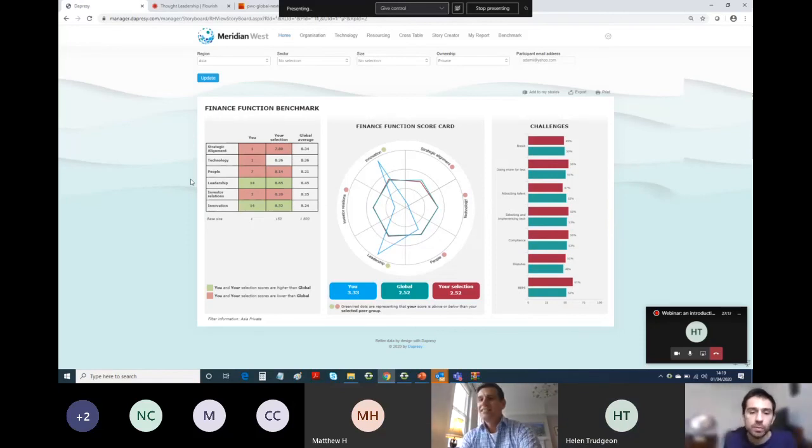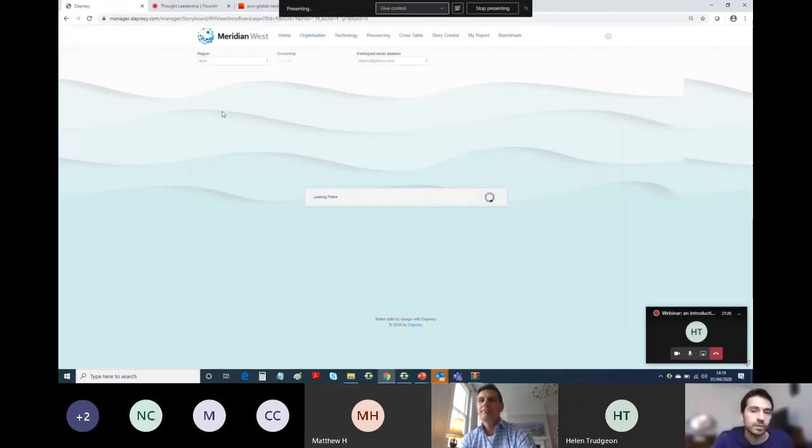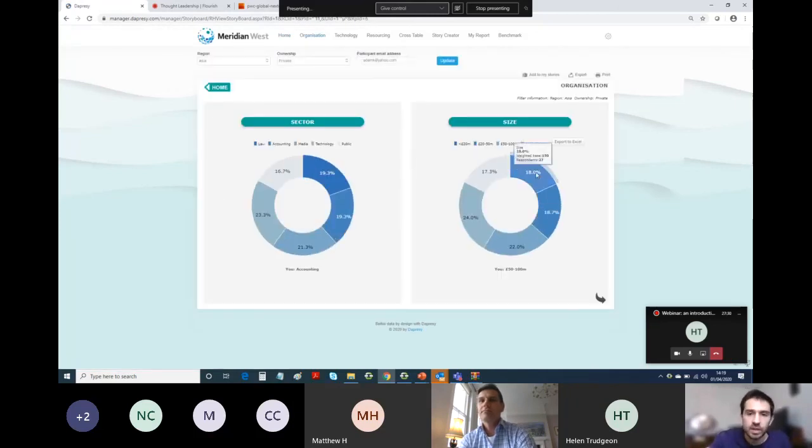So often we will have clients that use these kind of portals, and they have a public-facing side, which will be certain charts embedded on their website that are interactive. So, for example, things like this. People can filter by region and by ownership, but they won't be able to see an individual's response. So there will be a slimmed down version on our client's website.